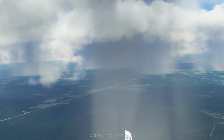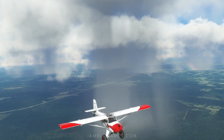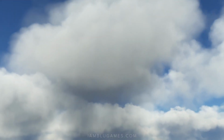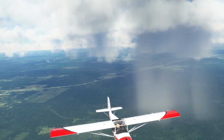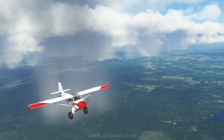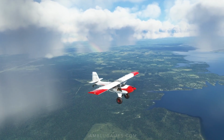Look at this one back there. That's a massive rainstorm over there. And also right behind me, I just flew around this little cloud as well, dropping all that water. You see some back there. There's a few back there, and obviously this whole system is building up as we're flying around it.